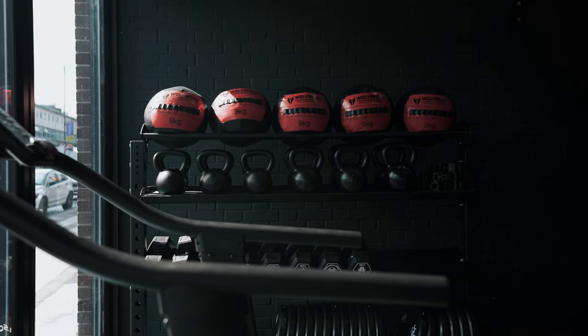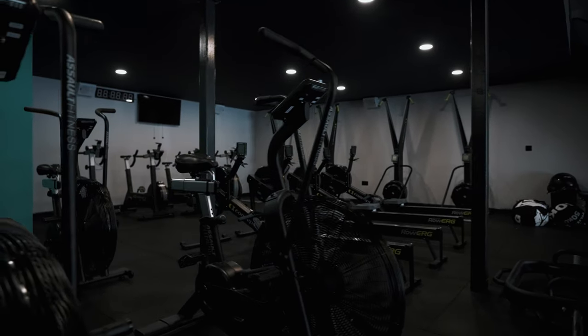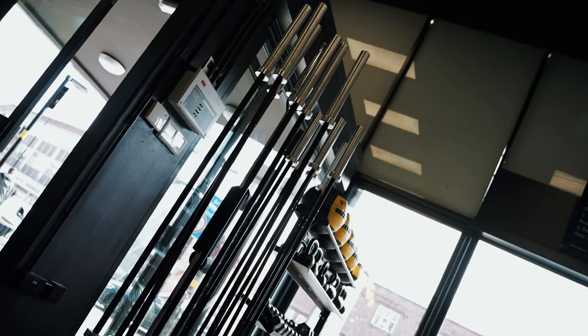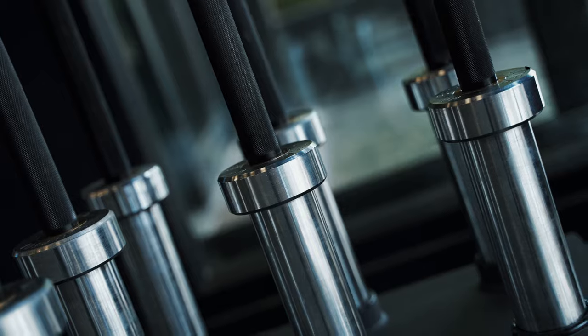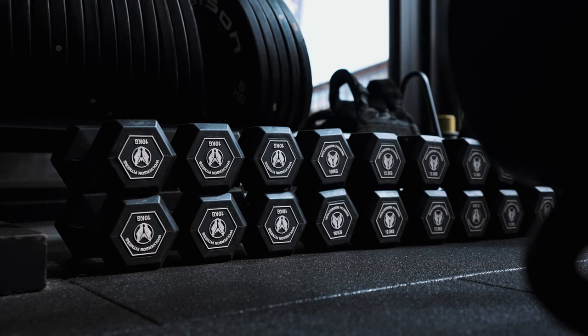We needed all the different pieces of cardiovascular equipment, from assault bikes to Concept 2 bikes, rowing machines, ski ergs, and also the assault runners. They have a variation of different barbells, kettlebells, dumbbells. So literally the input was massive from them and it just allowed us to create a facility which focused on functional bodybuilding.